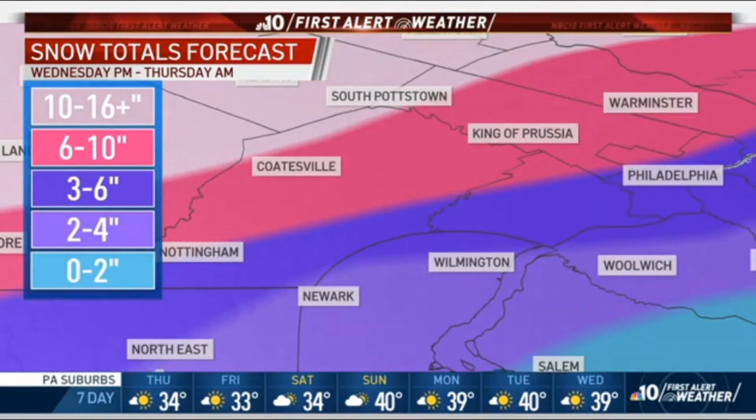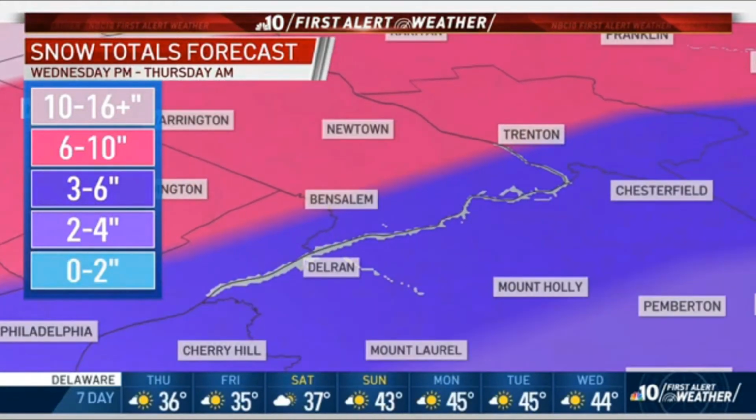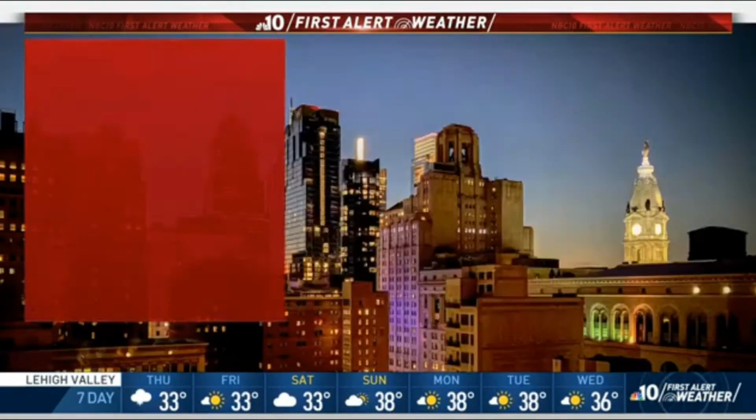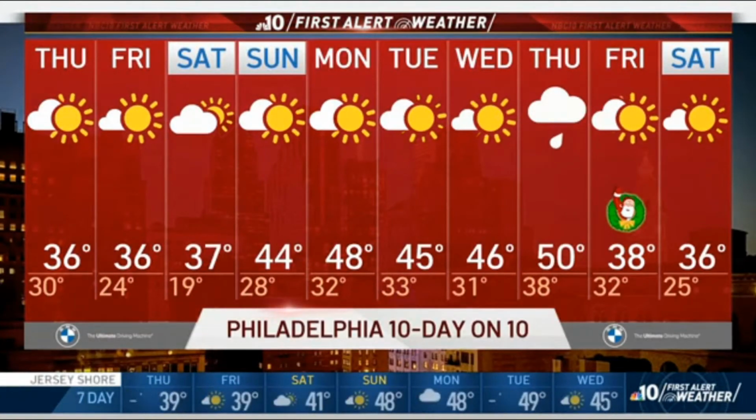So the total snowfall forecast in southern Chester is still 3 to 6. Northern Chester is still perhaps 10 plus. Same thing in Montgomery County, mostly 6 to 10. Even parts of Philly could get more than 6 inches, but not down by Center City and the airport. Bucks County, big variation. The upper Bucks, maybe 10 inches. Lower Bucks, a whole lot less.